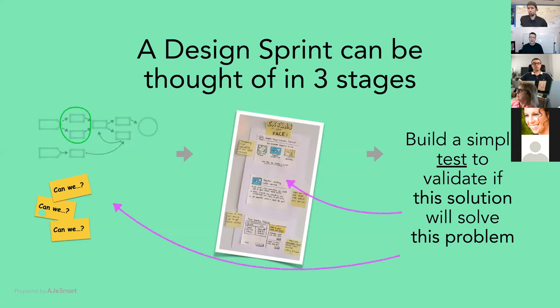Conceptually, a design sprint can be thought of in three major stages. The first one is to understand the challenge, to understand the questions that we need to answer in the form of can we questions. If you remember, they are also called sprint questions. Understanding these questions will lead us to the possibility to develop a storyboard.